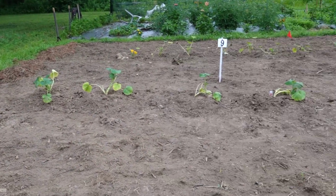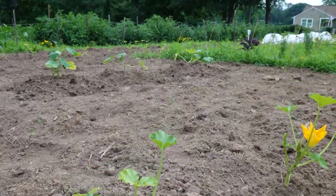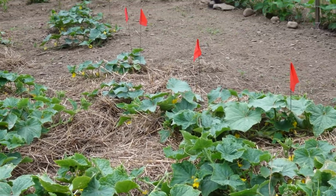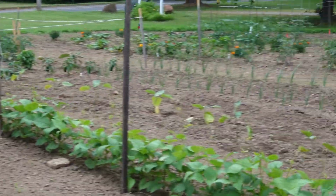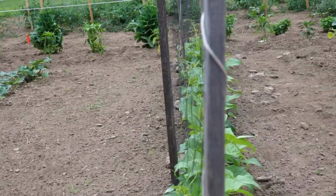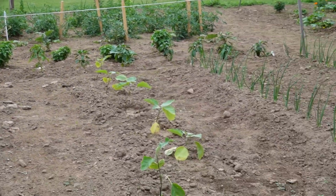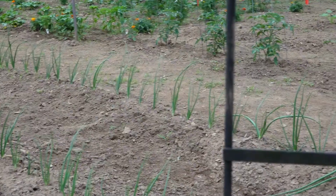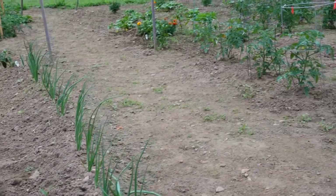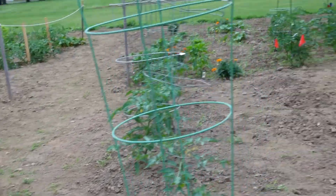The pumpkins will be part of our sharing garden for all of the gardeners within our community. So these are cucumber plants that will be a part of our giving garden that we donate to the senior center. They just put this up for our beans, which will also be for the senior center. Eggplant, onions, tomatoes, squash, celery, basil.